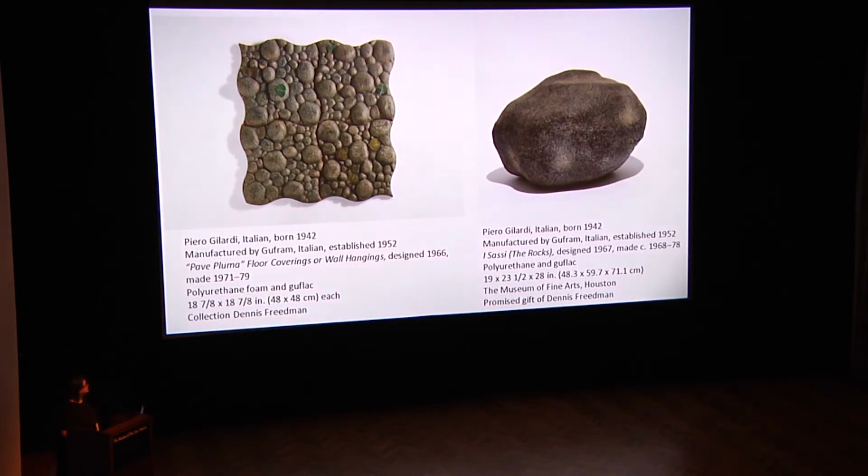In terms of that, there were artists like Piero Gilardi, who's based in Torino, who was looking to create objects that would bring nature inside. So you have here on the left, Pavé Puma, these tiles that are about 2 feet by 2 feet square. They can be hung on the wall. You can walk on them. You can see they're very naturalistic, as if it's pebbles with scattered leaves. And here, the rocks, there were 3 sizes of sort of ottomans or small seats, in which he is using a special coating that he developed called Gufflock, which basically sealed in the polyurethane foam that creates the interior structure of this. So this is a time of experimentation and development of materials.